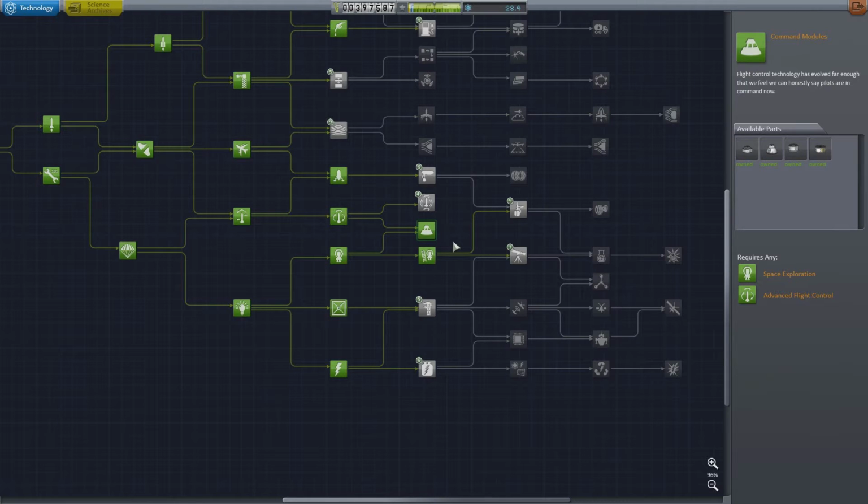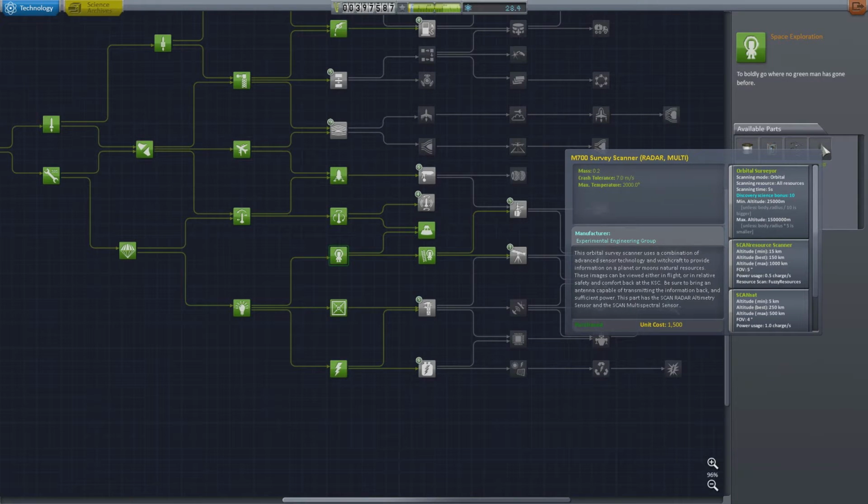The other side will be ore scanning. So at the moment, we have the M700 survey scanner. Now, because I've installed StockScansat, it means we can use this to do various scanning. Even though it's stock, we don't need to use add-on parts. It's just adding an ability, an extra function. So it's not changing an internal process. It is just adding an additional function that we could find normally, you know, out of the game, etc.